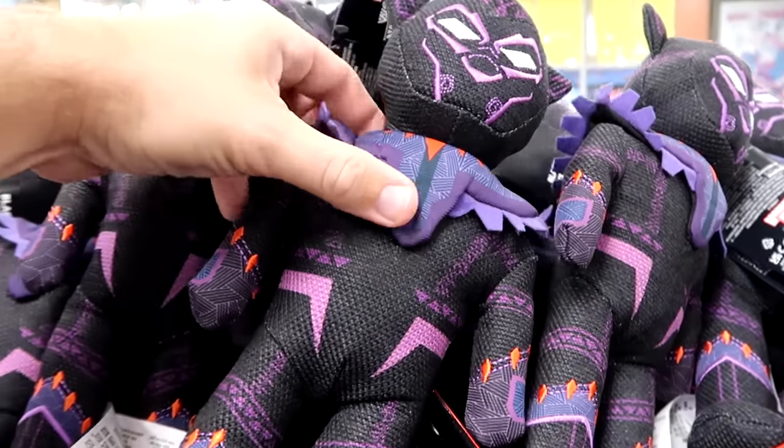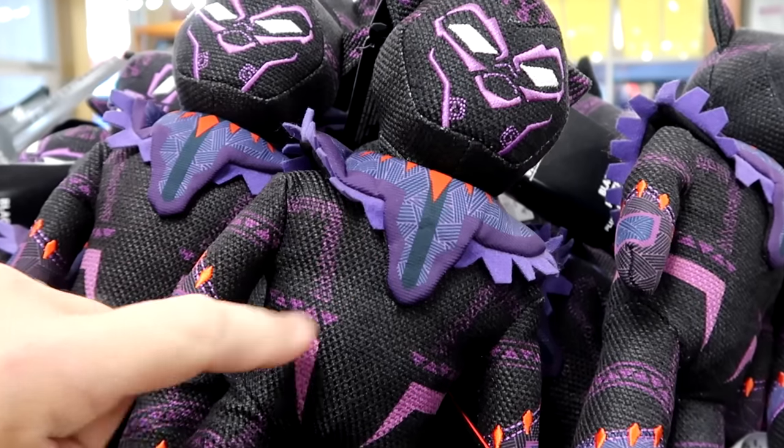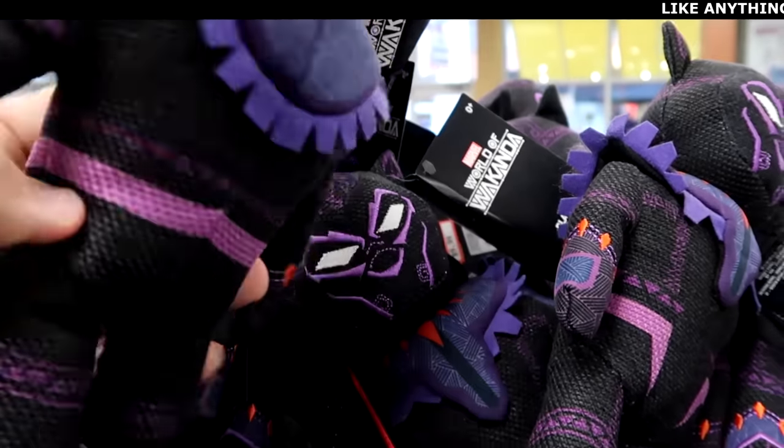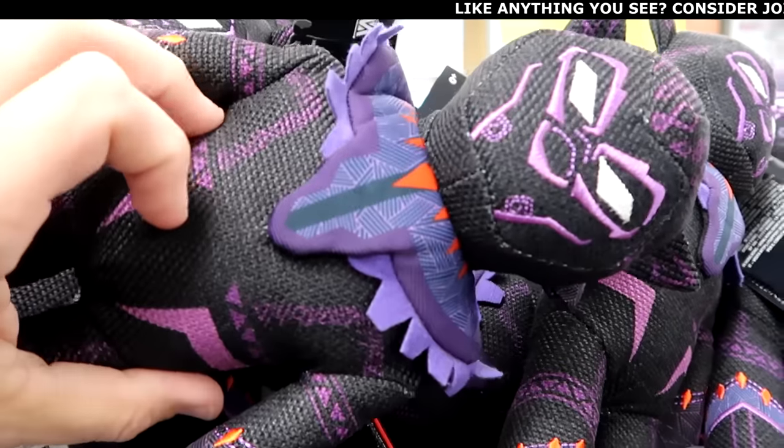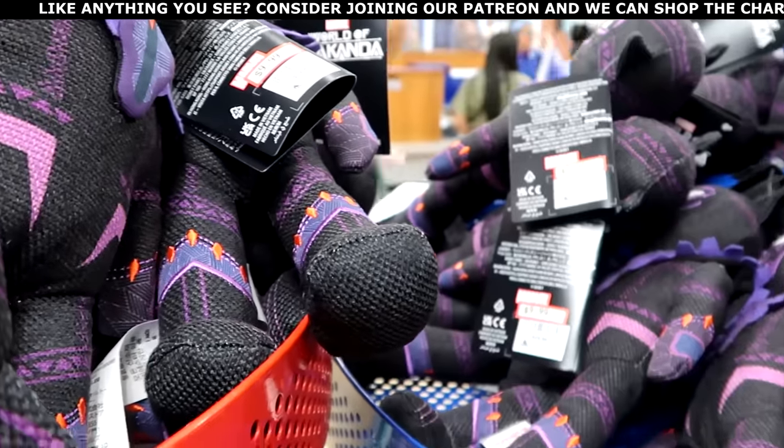They've also been getting lots of Black Panther World of Wakanda merchandise. These are like the knitted plushies you'll get over in Star Wars Galaxy's Edge almost. Like, the quality is definitely there. The black and the purple looks really good. $10, marked down from $30. They do have quite a bit of them here.